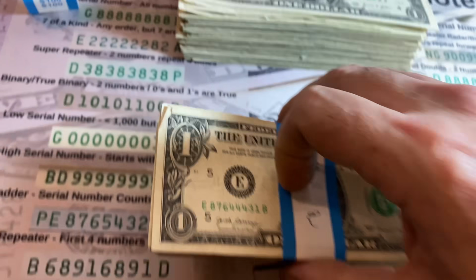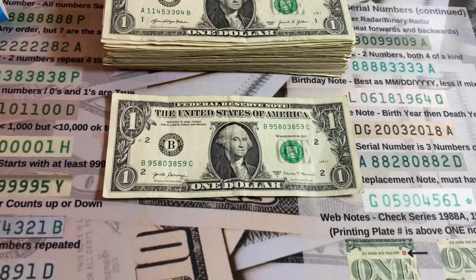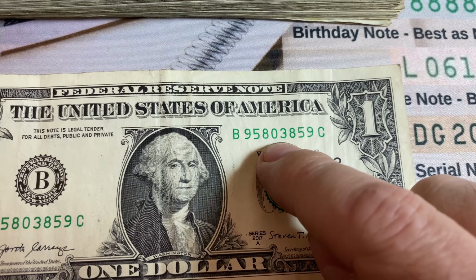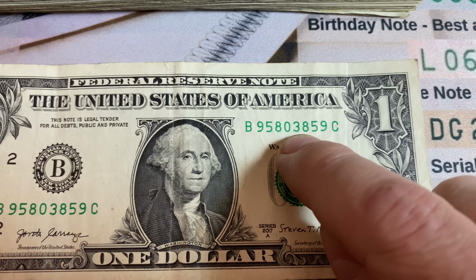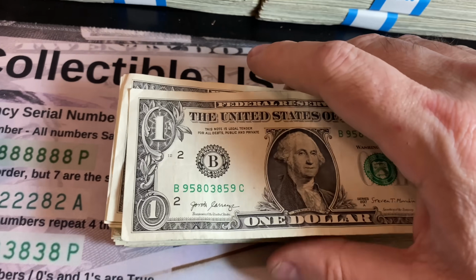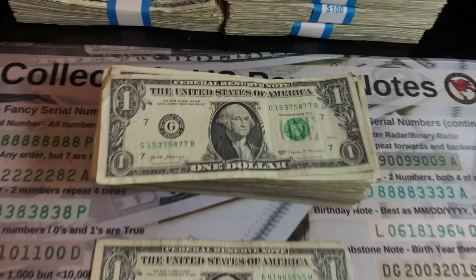All right, come on, strap number 3. We just finished the third strap. No keeper notes, just a close call. 9580 and would have been a radar. 9583. Needed 2 3s in the middle or 2 zeros in the middle. Would have had a nice radar note, but it's not. Nothing there to report. Moving on to strap number 4.